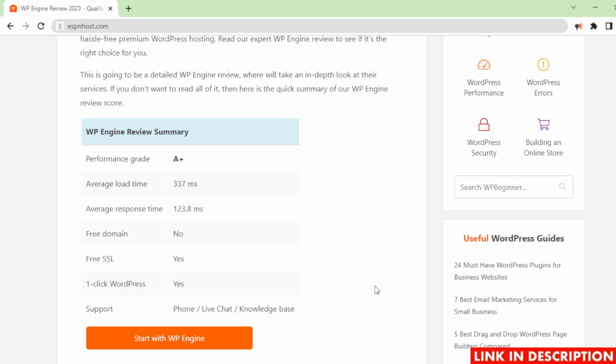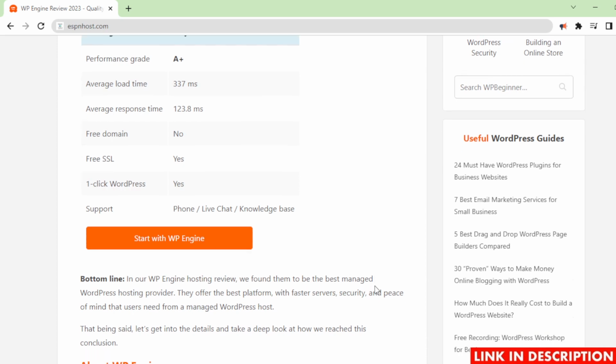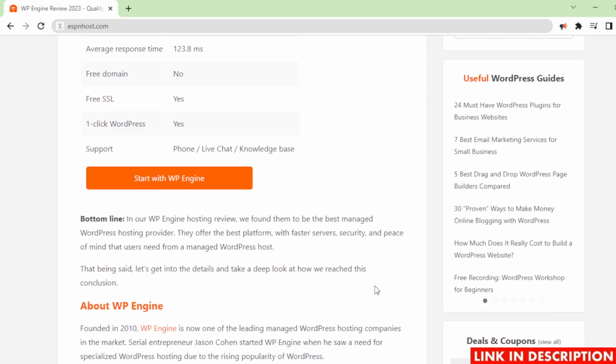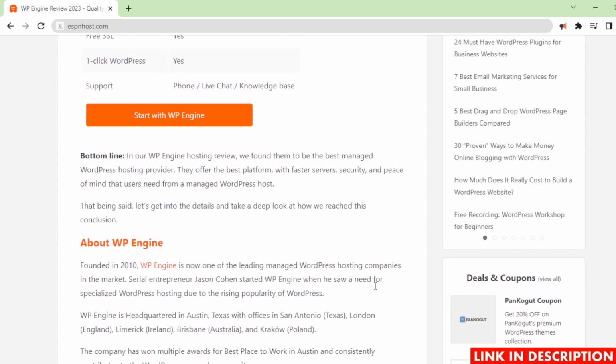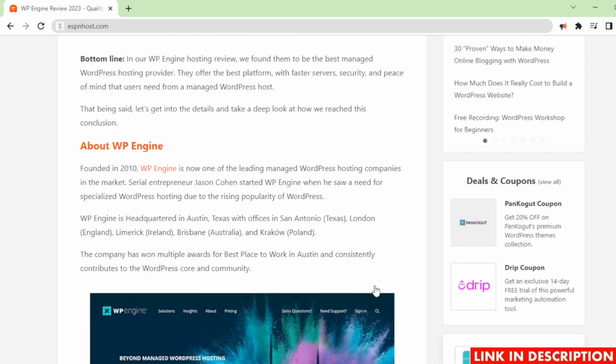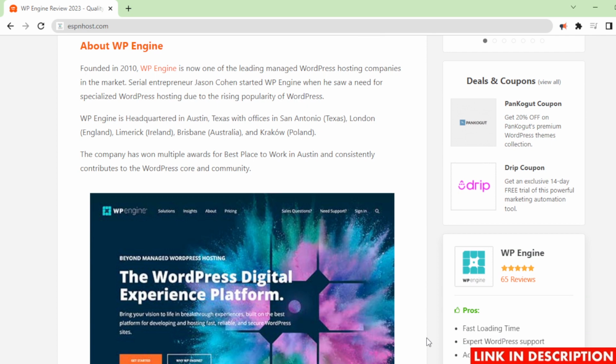Bottom line, in our WP Engine hosting review, we found them to be the best managed WordPress hosting provider. They offer the best platform, with faster servers, security, and peace of mind that users need from a managed WordPress host. That being said, let's get into the details and take a deep look at how we reached this conclusion.